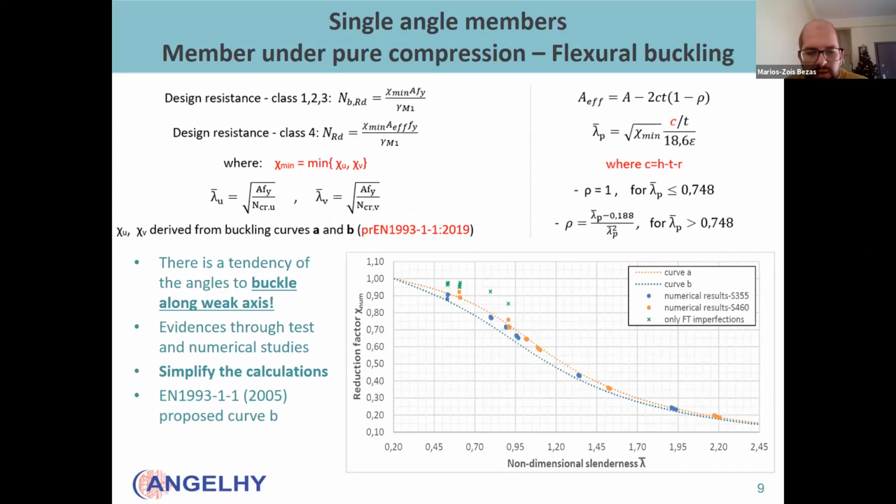I don't speak of a pure torsional instability mode because, as explained, it's not possible to have it if we load an angle in the center of gravity. So this really simplifies the calculation a lot if we have to face an angle and design its resistance only in weak axis buckling. It is very important to keep this in mind. I will show you also a slide later on with the numerical results, but there is also evidence from the tests. We have seen that even if there is a flexural torsional eigenmode, the angles have a twist in the beginning, but at the end buckle toward weak axis buckling.